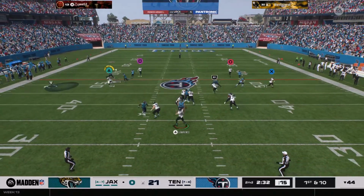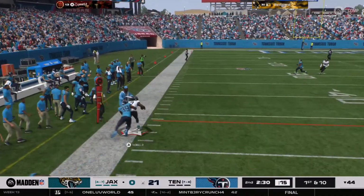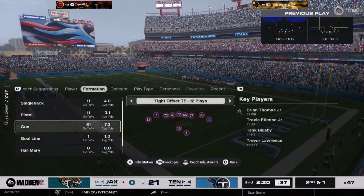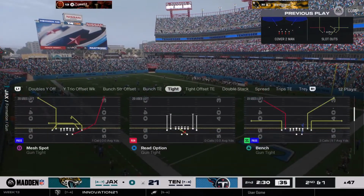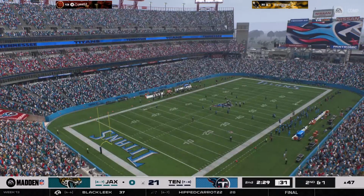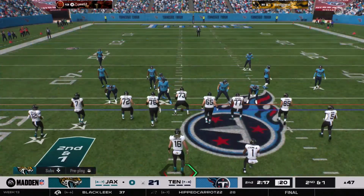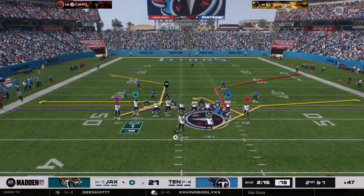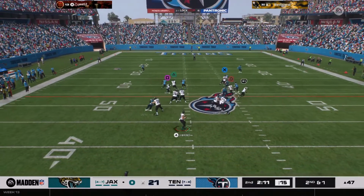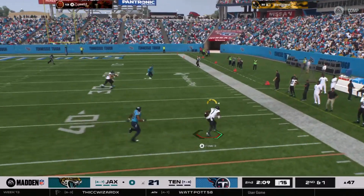On 1st down, Lawrence. Right back to Thomas. He's got it again. And he'll be forced out of bounds a yard or so shy of the marker, but it is a gain of 9 on 1st down. Certainly not the biggest play of the day, but a good example of picking up positive yardage, staying ahead of the chains by a well-timed ball and a well-timed route.